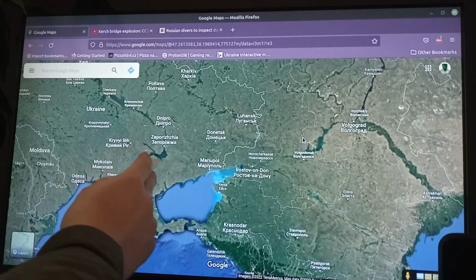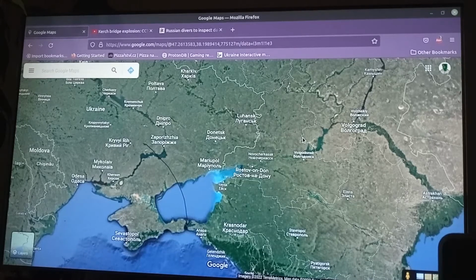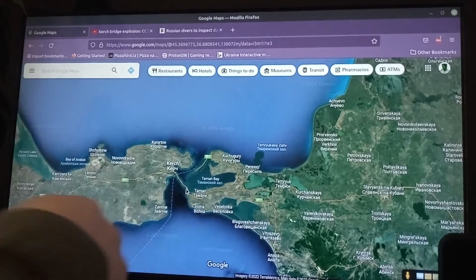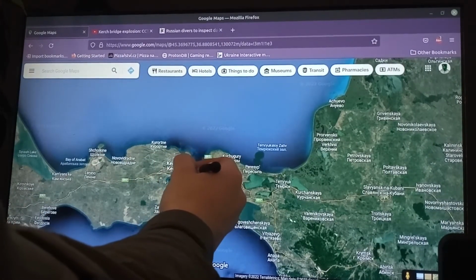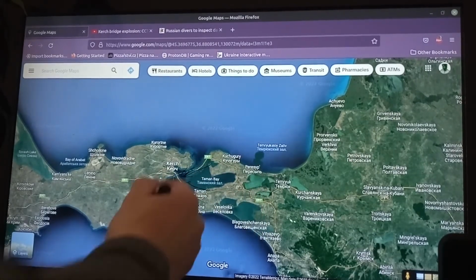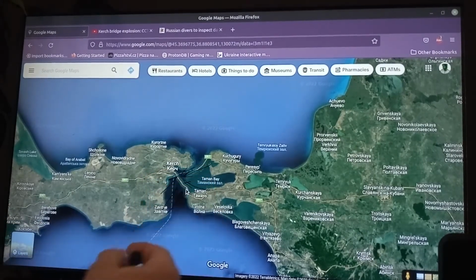So either they would be shooting really damn far, in which case, if they hit this precisely, cool. Or, if it was a rocket, someone could have done a bit of an inside job, because it's pretty close from here, it's pretty close from here, it's pretty close from there. And even from here, this is all pretty close.